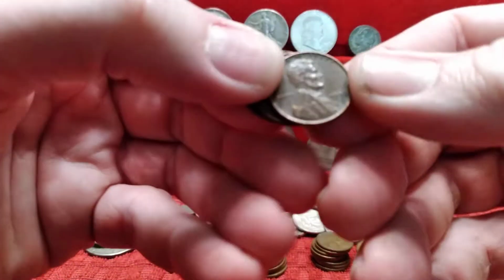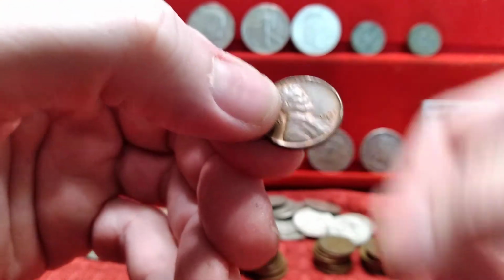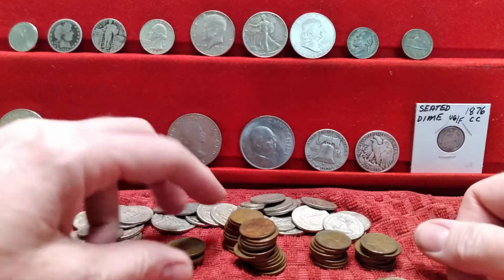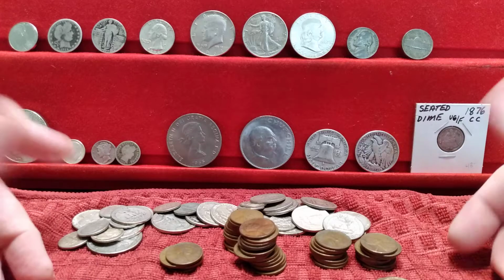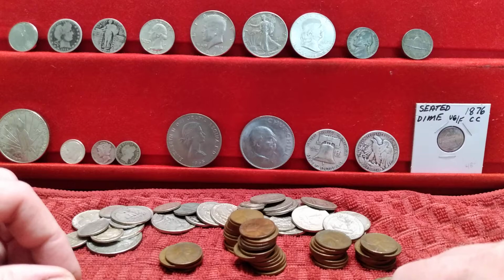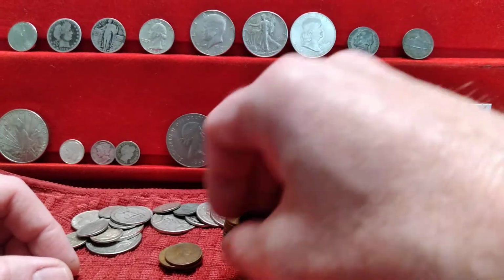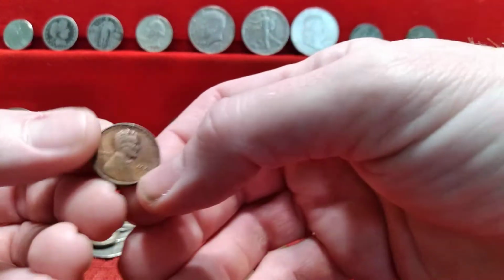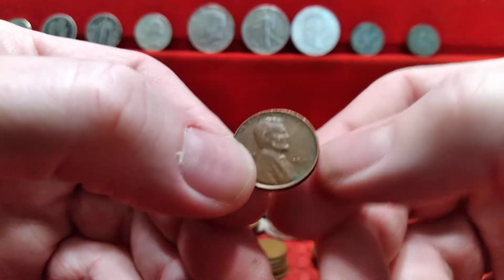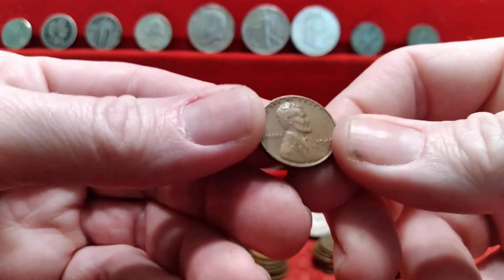But that's okay. When you buy penny rolls, this is generally what you're going to get. Quite a few 50s. And some of these aren't worn too bad. Quite a few 40s. Maybe 30s and 20s. And teens. But don't expect to get a whole lot of really collectible pennies in these rolls. They say they're unsearched. They're probably just a 5-gallon bucket full of pennies that they just threw 50 of them in a row and rolled it up. But you can see a lot of these are just average circulated pennies. Nothing real special.